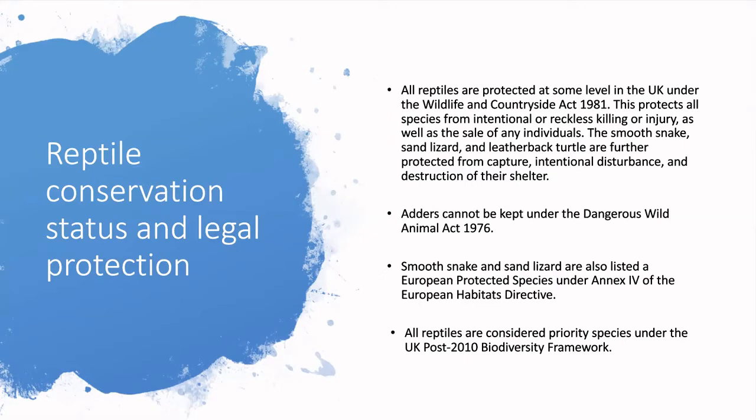Now, every single reptile, and this is every native reptile, is protected by the Wildlife and Countryside Act. So that's protection from intentional or reckless killing or injury. And you cannot sell any individual unless you can prove that it was not taken from the wild and was in fact captive bred. So that does mean you can take a reptile out of the wild and you can keep it.